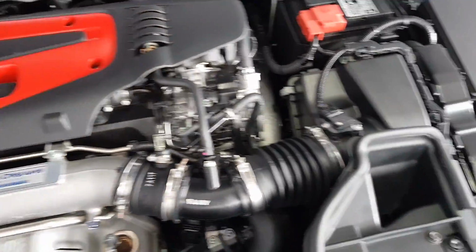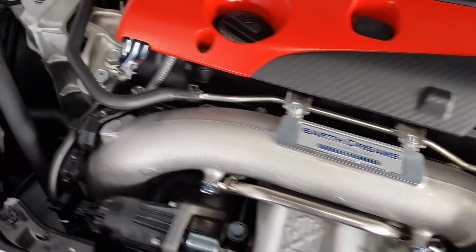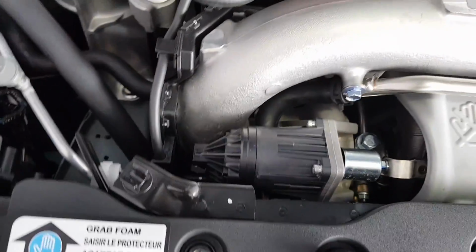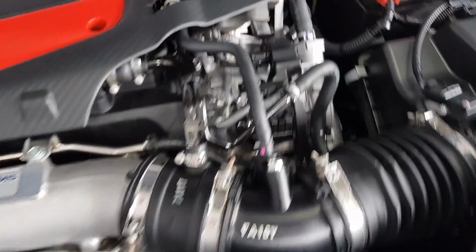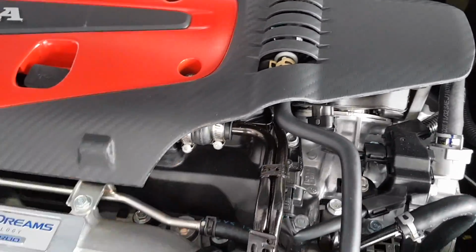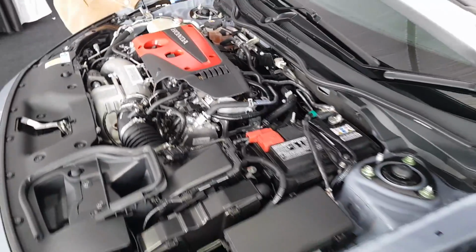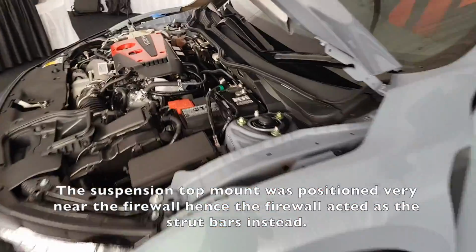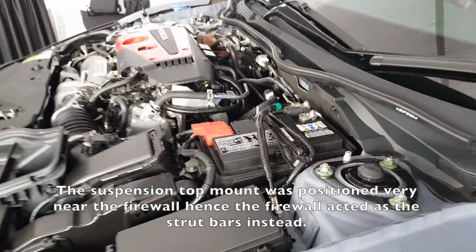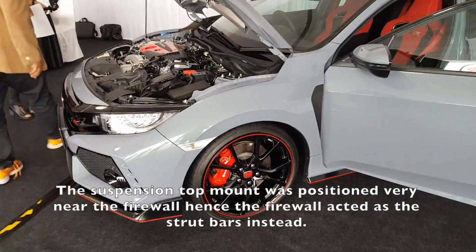Take a look inside. So these are the intakes, and then oh, the turbo is just there. See that? Yep. So yeah, good stuff. Oh, this is a bit tacky, and overall it's still good stuff. Good stuff. I'm surprised there's no strut bars. I am surprised. Maybe you can add it yourself if you want to.